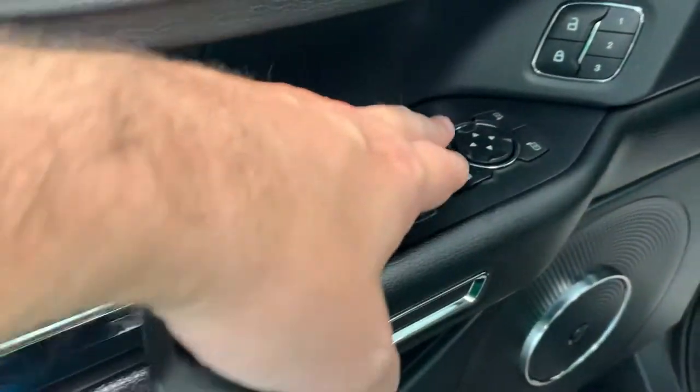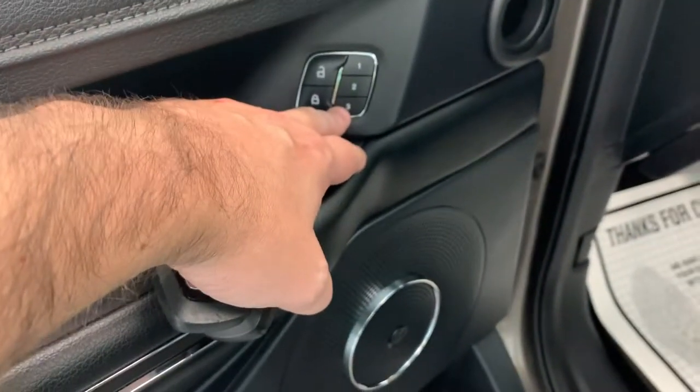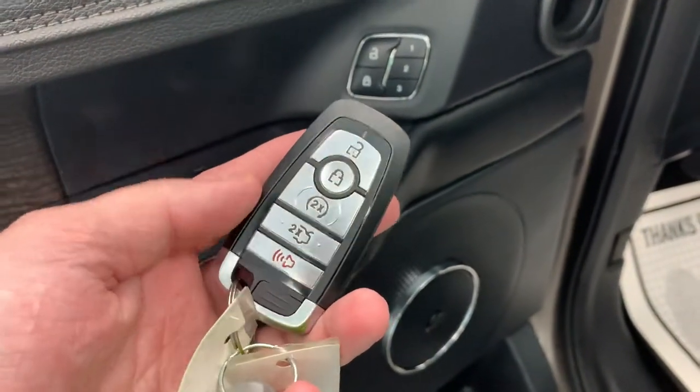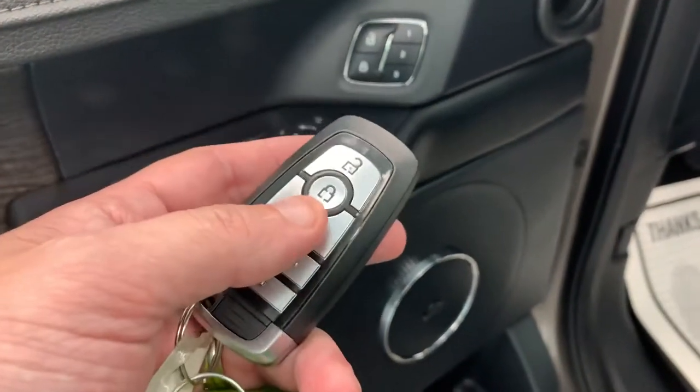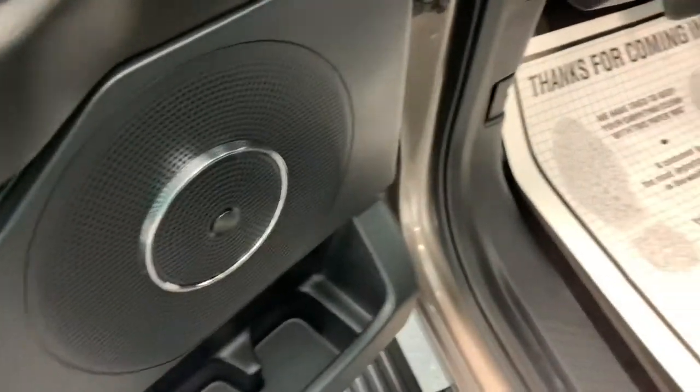Also got your windows, mirrors, locks with memory seating, programmable to 3 settings. It's integrated with the key fob, so adjust your mirrors, your steering wheel, your preset radio stations, all with the touch of an unlock or lock button. We'll set everything to your preference. There's your upgraded sound system.